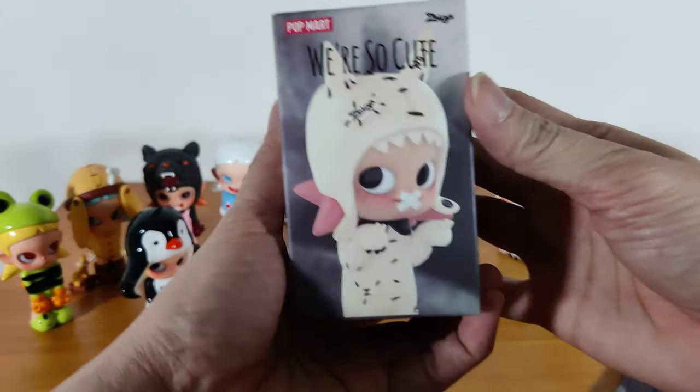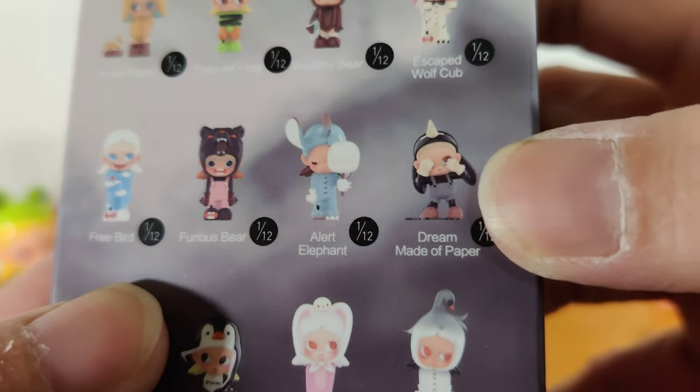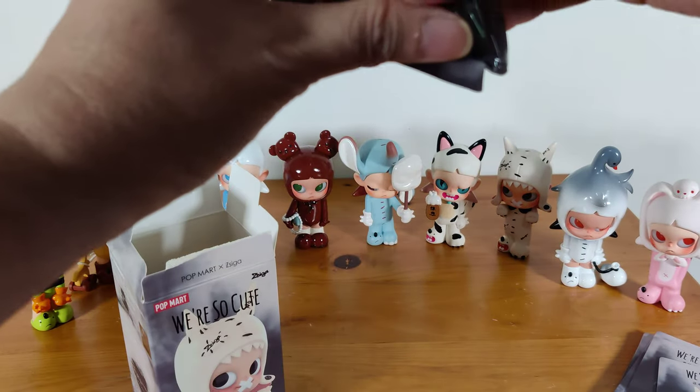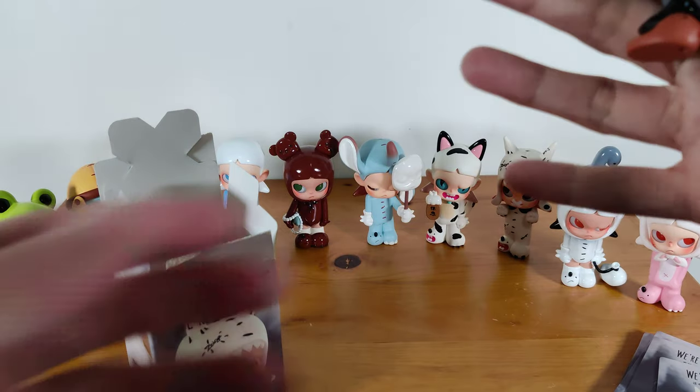Okay, last one. What am I missing? So I have this one, dream made of paper. So it's gonna be dream made of paper or the secret. Which one do you think I'm gonna get? Let's find out. Okay. I think it feels like dream made of paper. Yep. Okay. Whoops. Plastic. To protect her eyes from being scratched.